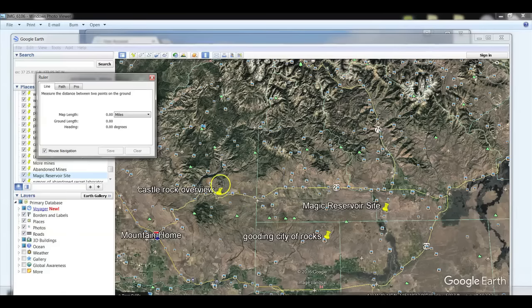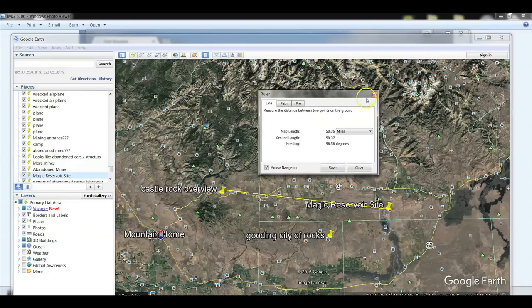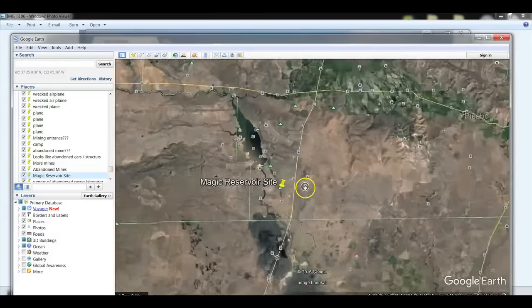So here's Castle Rock. We're about 50 miles east of the last place. So this is what it looks like from Google Earth.